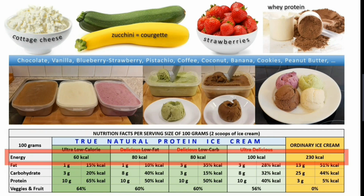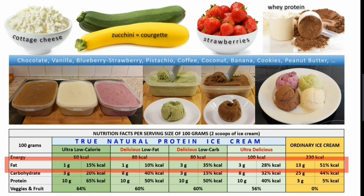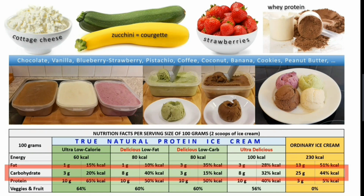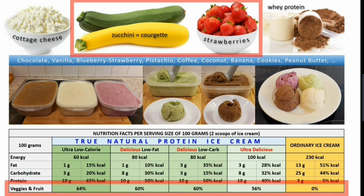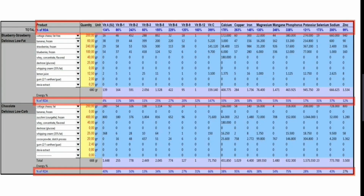On average, they have about 80 kilocalories per 100 grams of protein ice cream, which equals 2 full scoops of ice cream. An ordinary ice cream typically contains about 3 times more calories, 4 times more fat, 3 times more carbohydrates, and 3 times less protein than my true natural protein ice creams. On top of that, my true natural protein ice cream consists for 60% of veggies and fruit, bringing quite some extra vitamins and minerals to the table.